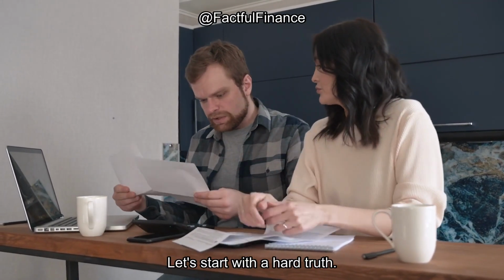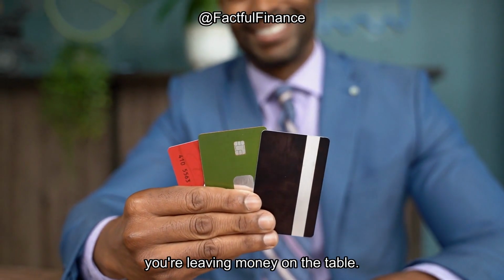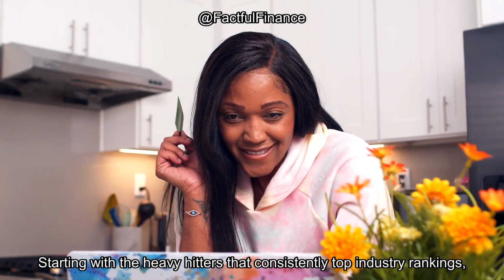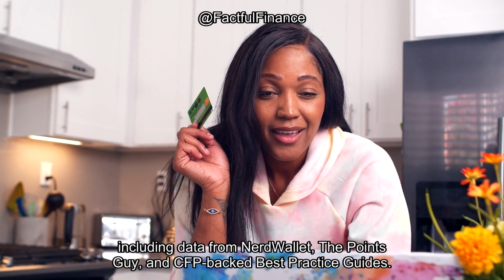Let's start with a hard truth. If your current credit card doesn't pay at least 1.5% cashback on everything, you're leaving money on the table. Period. So here's the breakdown, starting with the heavy hitters that consistently top industry rankings, including data from NerdWallet, The Points Guy, and CFP-backed best practice guides.